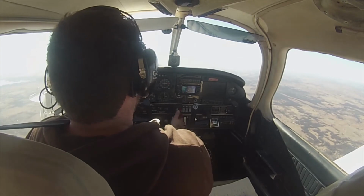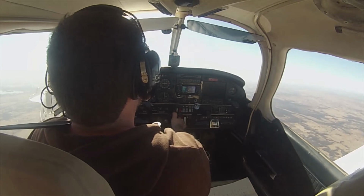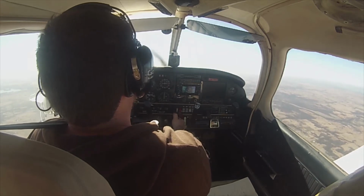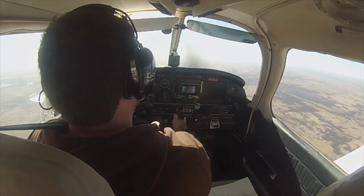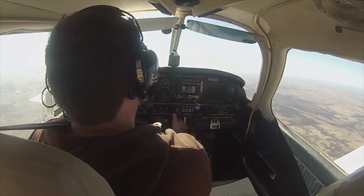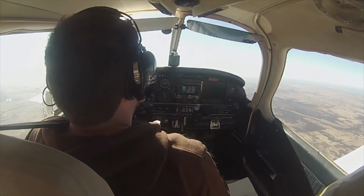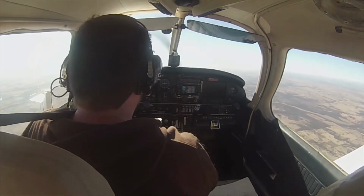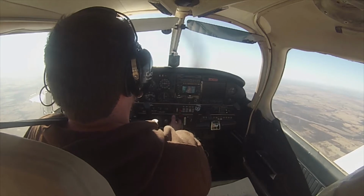Trim it, and we're going to trade pitch for power and enter slow flight. So, I want to maintain my altitude. That was too much. I want to make sure that vertical speed doesn't go away. There we go. Let's start our entry here. Below 60 knots, we're going to add flaps. 4,600.